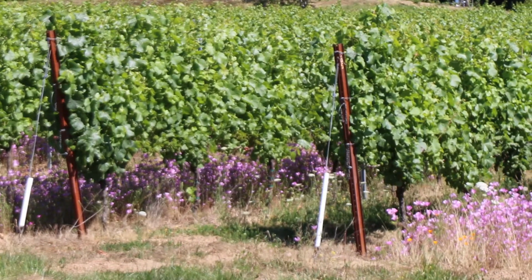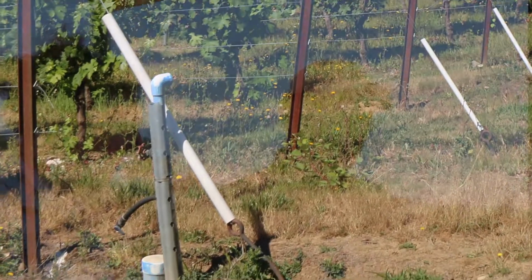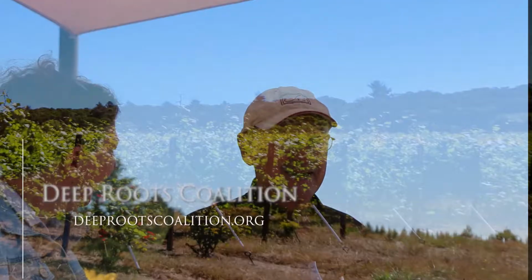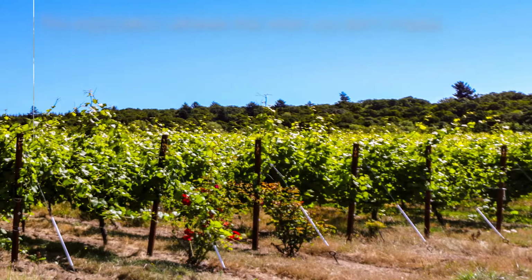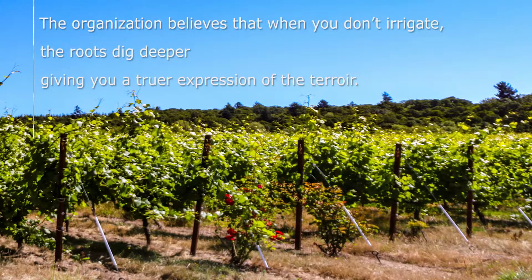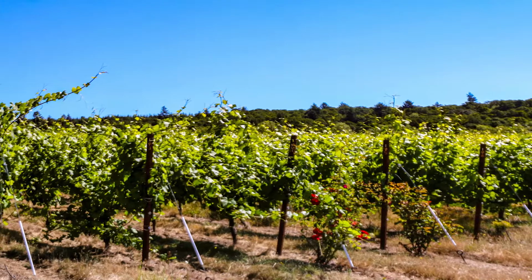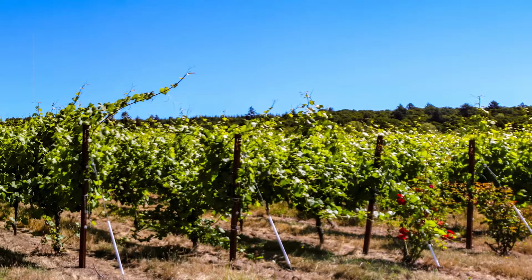The other thing, there you see some. First 3 years we irrigated. Then I would like to get them all totally taken out. Right. The irrigation, we're part of a group called the Deep Roots Coalition, DRC, that has the belief that if we don't irrigate, the roots are going to go deeper and source water deeper. Yes. And even in our very dry years, there's been absolutely no problem.